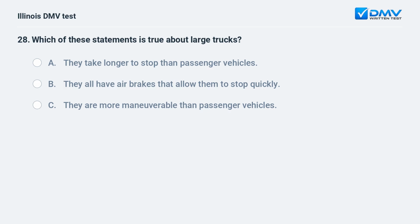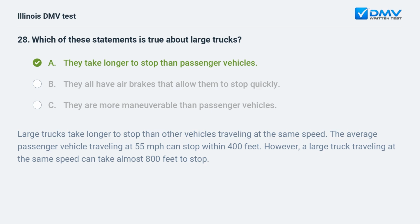Which of these statements is true about large trucks? A. They take longer to stop than passenger vehicles. B. They all have air brakes that allow them to stop quickly. C. They are more maneuverable than passenger vehicles. A. They take longer to stop than passenger vehicles.